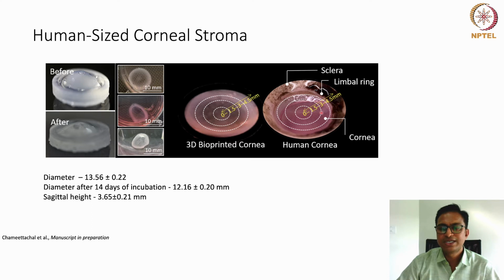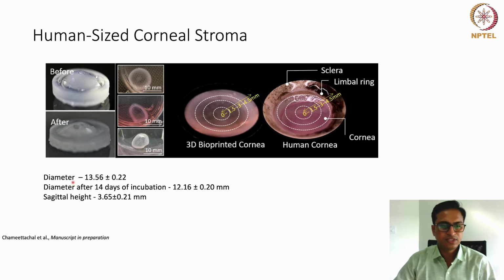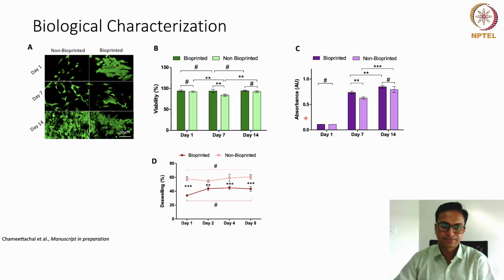We also compared it with the human cornea. As I mentioned, the human cornea diameter can be anywhere between 10 to 12 mm, and in our case we printed an almost 9 mm diameter bioprinted cornea here. The diameter is almost 30.56 initially, and after 14 days of incubation the diameter is reduced to 12.16, so almost a 12 mm diameter cornea. The sagittal height is almost 3.665 millimeter at the central part of the cornea in our case.